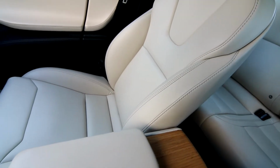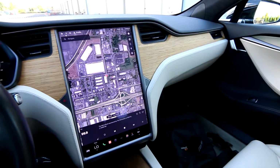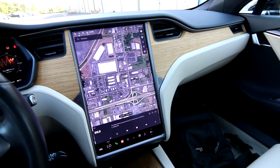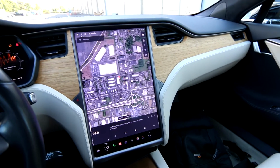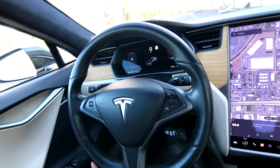It's quiet, and the fit and finish is great. When I drive one of these, it's like driving an S-Class Mercedes. I call it an electric S-Class. That's my nickname for the Model S. Maybe that's why they call it the Model S, I don't know. But anyways, it's absolutely beautiful.